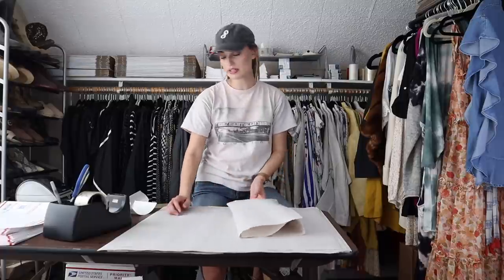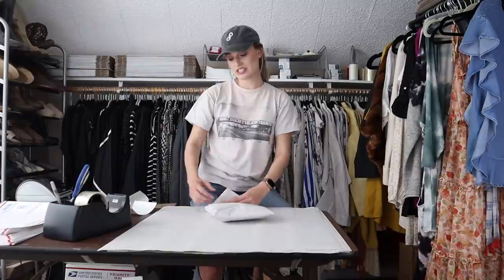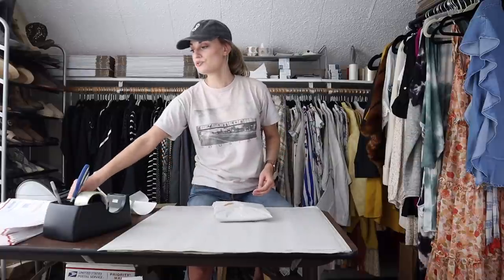This is extremely lightweight. It could have been like $19.50-ish. I'm always kind of conservative when I'm guessing my net profit. But yeah, I do really like picking up lightweight kind of layering items like scarves, wraps, sarongs.